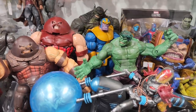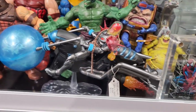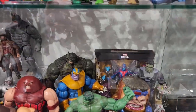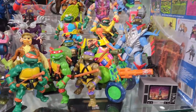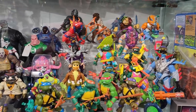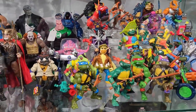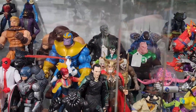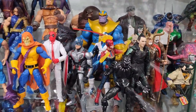The Hela there and the Thor actually look really, really strong. I like that classic comic Thanos. MODOK there. Definitely doesn't look as weird as he did in Quantumania, that's for sure. Some old school turtles. These are the ones that I had. All of them, back in the day. And do I know whatever happened to them? No. Unfortunately, they're just gone.